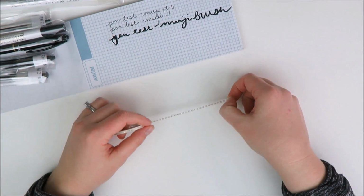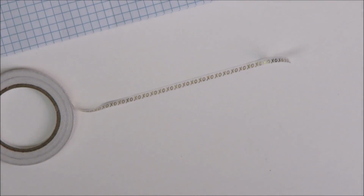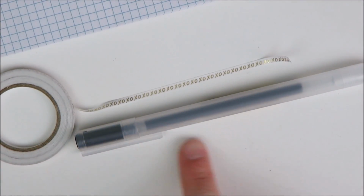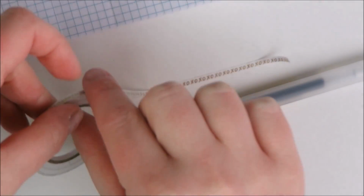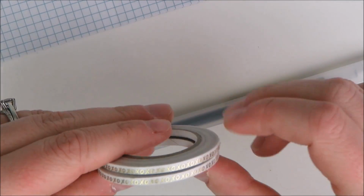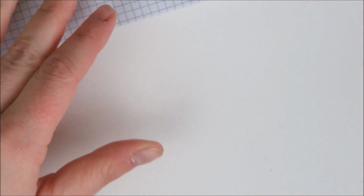I might need to zoom you guys in a bit to see that better. Okay, you are super zoomed in, so that's really, really tiny. Let me show you next to the Muji pens. That's the thickness of a regular Muji pen, and then that's how skinny the washi is. It's so fine, but I think it's such a cute little detail, and you could add it into a lot of different spreads. And of course, since Valentine's was coming up when I purchased this, I definitely had to try that out. Super pretty. So that was all I got from the washi section.